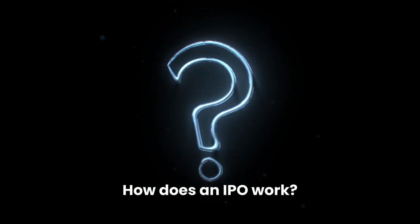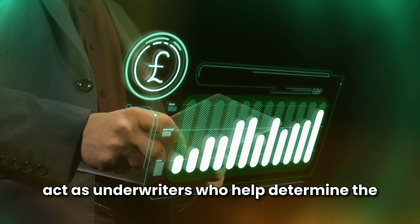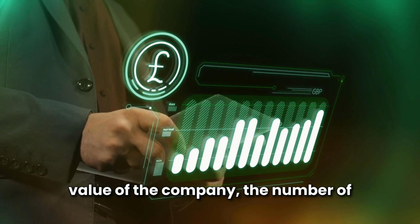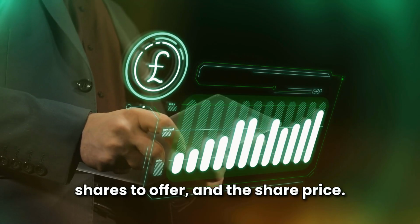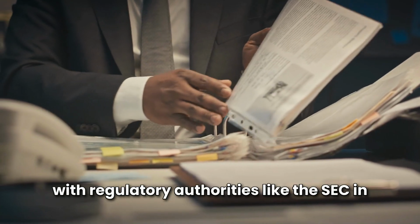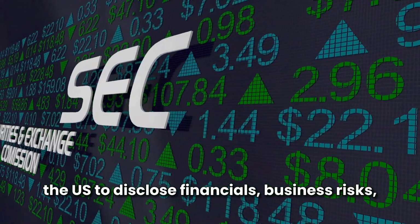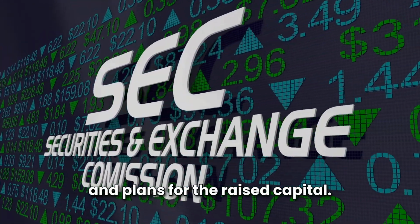How does an IPO work? Preparation. The company hires investment banks to act as underwriters who help determine the value of the company, the number of shares to offer, and the share price. Regulatory filings. The company files a registration statement with regulatory authorities, like the SEC in the US, to disclose financials, business risks, and plans for the raised capital.